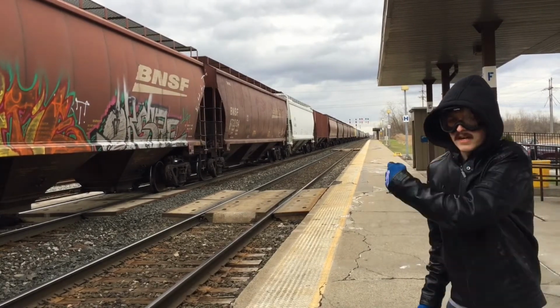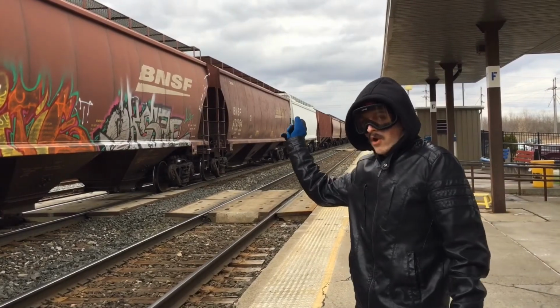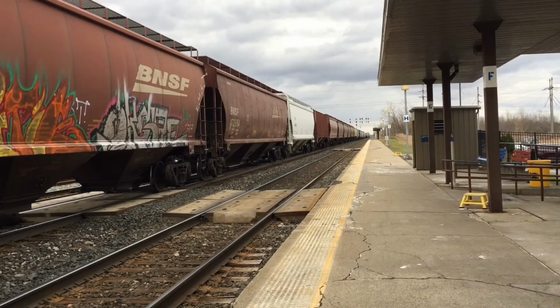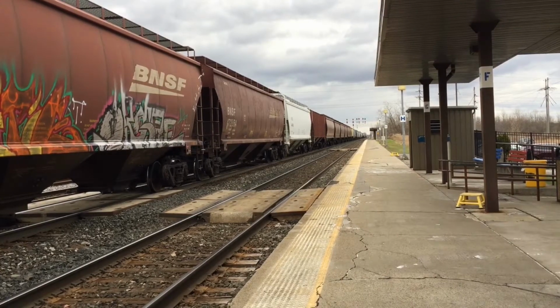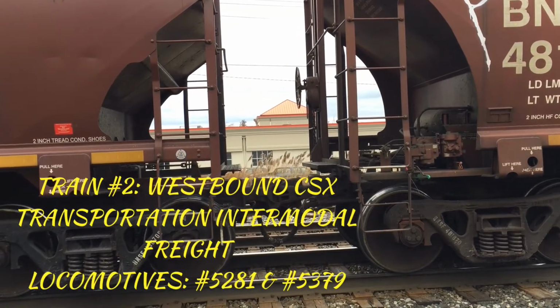Just watching for the light under the cars, because I can hear the horn of the next train. Alright, here she comes, folks. I'll let you watch right through here.